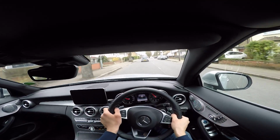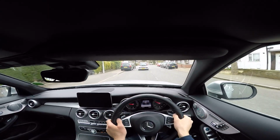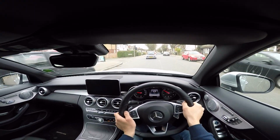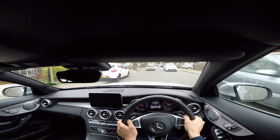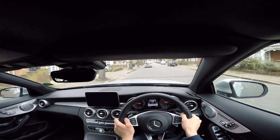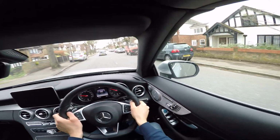Everyone, and welcome. Today we're going to be reviewing another beautiful car, and this time it's the 2018 Mercedes-Benz C250 Cabriolet. Its 2.1 litre diesel engine gives it 201 brake horsepower and 500 Newton meters of torque.